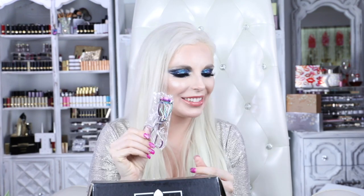And that retails for $30. Oh, I love when I can give you guys that. Oh, there's an eyelash curler. I will give you this because I have two and I don't even use mine. This retails for $18. It's from Pure.